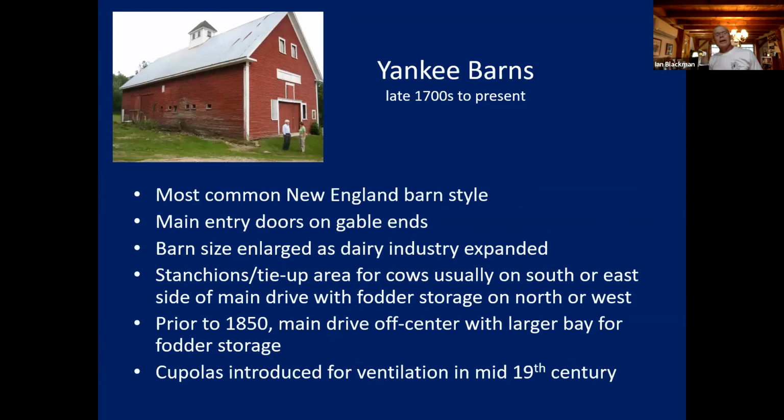Yankee barns. Okay, so Yankee barns are center aisle barns, and it is the most common barn you're going to see in New England. People went to Yankee barns because they could expand them more easily. With the center aisle, when you build a bigger barn, you can add more bays to the rear of the barn, and you can get a bigger operation much faster than you could with an English style barn. So you have a lot more room for fodder storage and animals in a Yankee barn. Also, you didn't have to shovel snow from the side door when it came off the roof and blocked it.